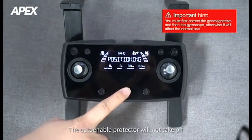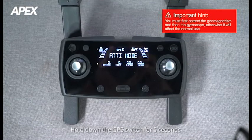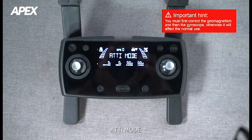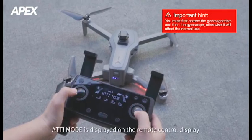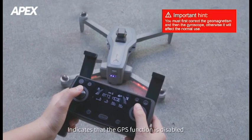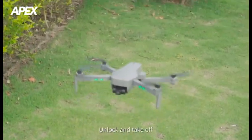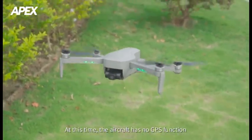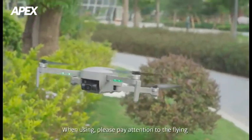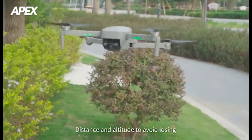The auto-enable protector will not take off. Hold down the GPS switch for 5 seconds. The remote control beeped. ATTI mode is displayed on the remote control display. Indicates that the GPS function is disabled. Unlock and take off. At this time, the aircraft has no GPS function. When using, please pay attention to the flying distance and altitude to avoid losing it.